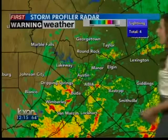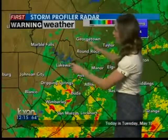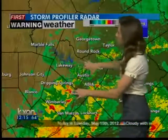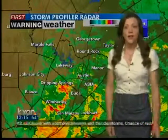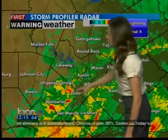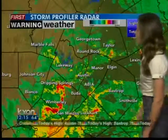So this back edge stretches from the Blanco area up toward Lakeway and then Georgetown. That's kind of the tail end of all of this. The rest of it slowly clearing west to east through the rest of the afternoon. And there are still a few heavier pockets in here. Dripping Springs to Buda down to Wimberley. Again, a little bit of heavier shower activity there out toward the airport too.